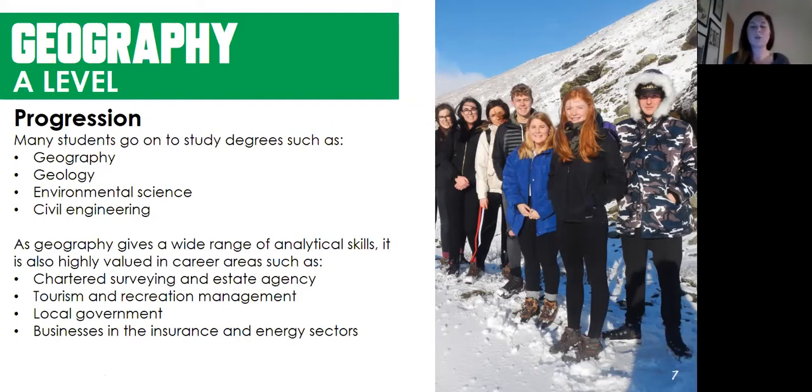So there's lots and lots of progression routes in there. If you're interested in sciences, the core sciences like physics, biology and maths, it goes very much with that, but it also supports the social sciences too, things like sociology and psychology. Very much a one that integrates with many other subjects.